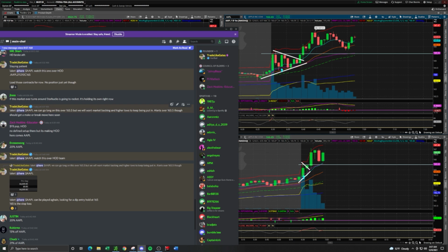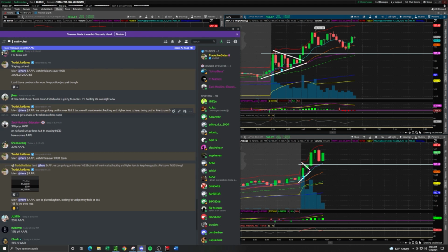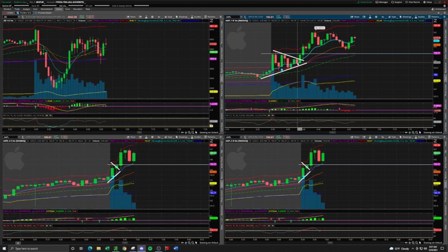We can go long on it, but we will want market backing and those higher lows to keep being put in. So alerts set over 165.5 should get a make or break move here soon. And that was at the 39 mark, right? So at the 39 mark, 38, 39, that was our break of the downward trend line right here. Then shortly after, we get this pop move up there.